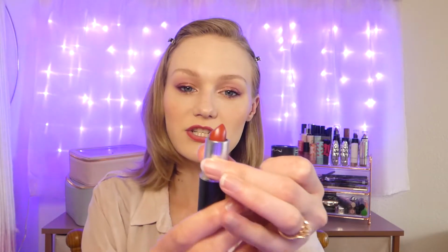So there is that. Let's go ahead and top it now. So the lipstick that I grabbed is a MAC lipstick. This is the matte lipstick, and I believe the shade I have is Chili. So here is the shade.